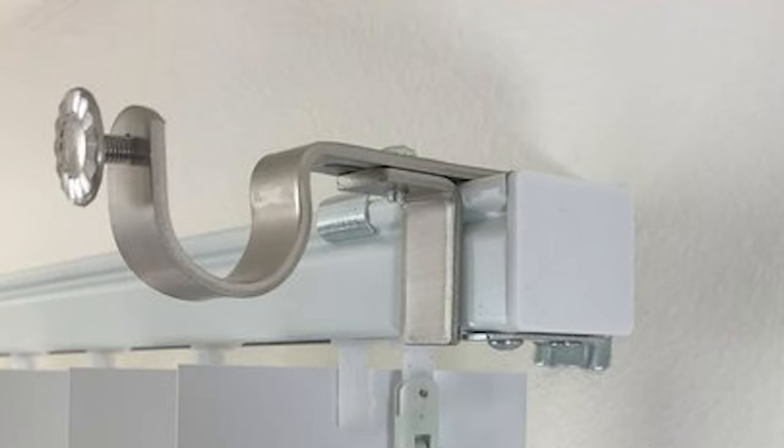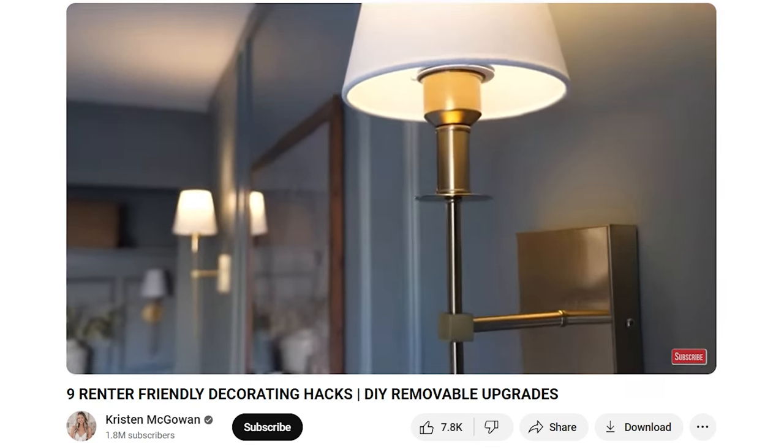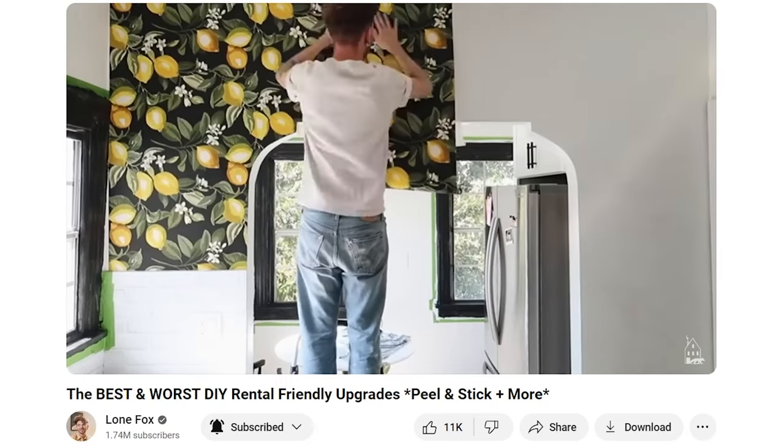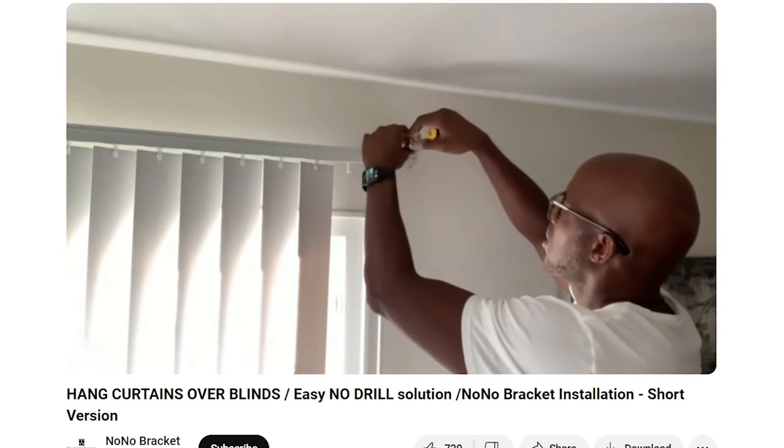Tip number 2 is curtains. Now before you start going, Tash, I can't do that because it's going to put a hole in the wall. I know, hear me out. There is a way to get around putting a hole in the wall and it's called a no-no bracket. We are getting more and more of these really cool rental friendly options with lighting, curtains, peel and stick wallpaper, you name it, because more and more people are renting. You do not need to put a hole in the wall to put in curtains. You can just literally plop it onto the curtain rail that's already there.